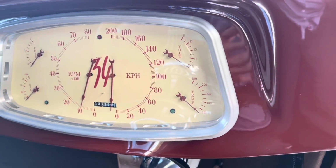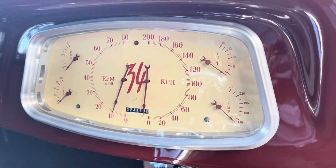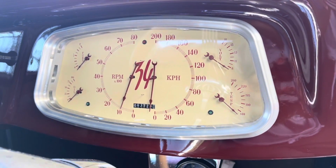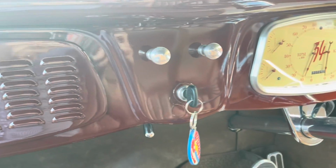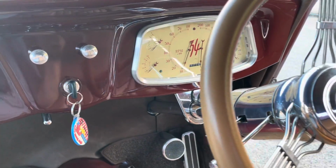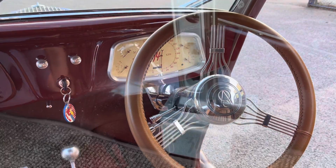Now these gauges, there's only 2 sets of these in the world. One set in Gary's car and another set in a really high-end show car in the US. Louvered glove box and just some of the switches from SoCal Speed Shop. And I think this is a Lucara banjo steering wheel. We supplied a lot of this gear.